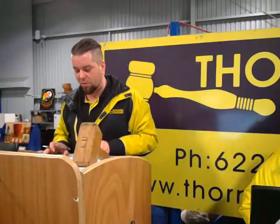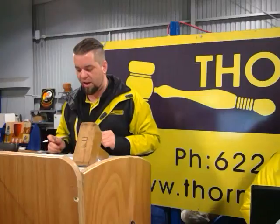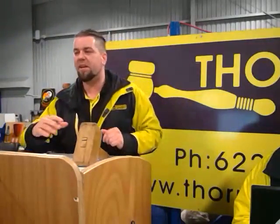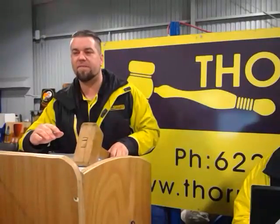Lot 18 is the Tupperware Chef Series Pure Cookware Frying Pan. New in the box. There we go. $35. At 35 for the frying pan, looking for another five for 40. It's on the net for 35.